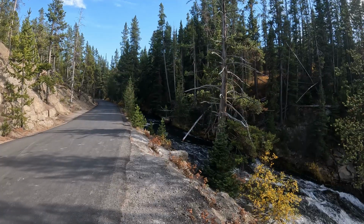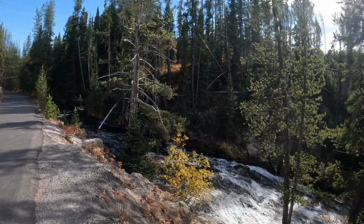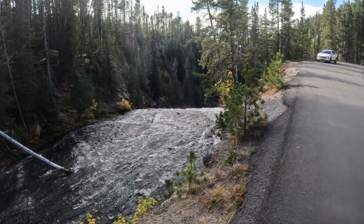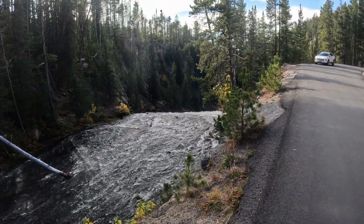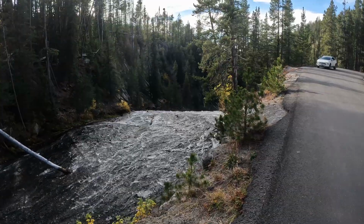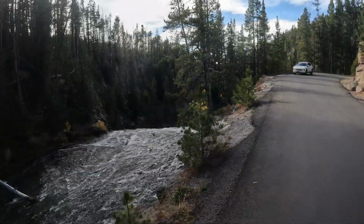Now, this is what you see along Virginia Cascade Drive. It's this waterfall. Okay, so this is the top of the cascade. There is a viewing point down below, but there was not enough parking. Very nice.